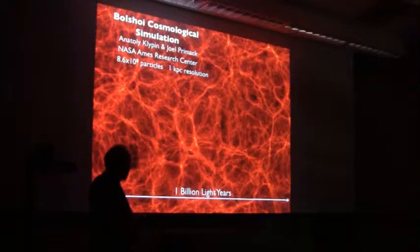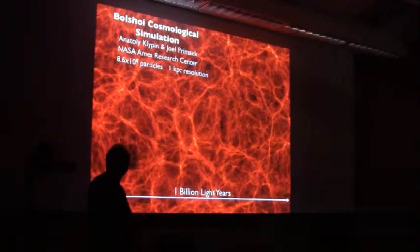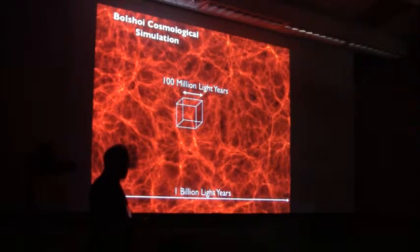So here's this amazing simulation, which was run on NASA's biggest supercomputer. It took a lot of supercomputer time. And to give you a sense of what a simulation like this entails, let's look at a little region that's only 1,000th the size of the simulation. So 100 million light years on each side.